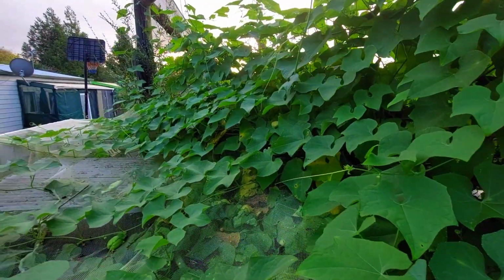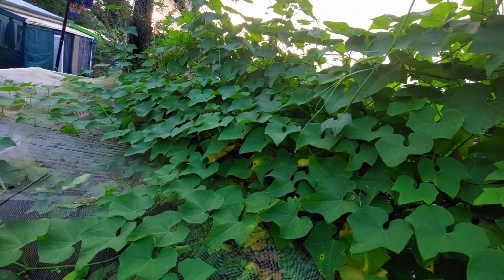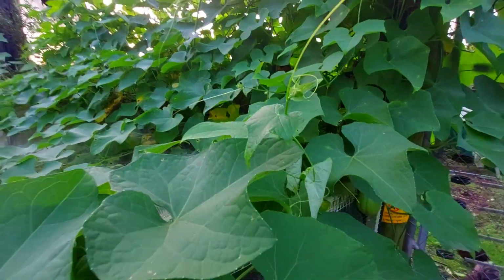So it's another great bonus that everything is edible, but it's mainly used for the fruit, which actually tastes a lot like zucchini, and they can be made into a lot of things. Like you can even eat them raw, put them in salads, or make some chutneys of them.